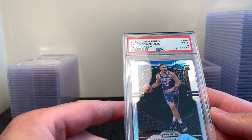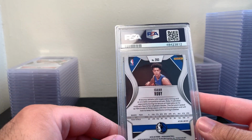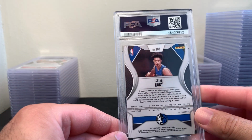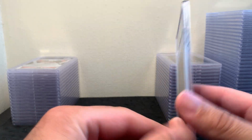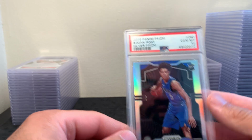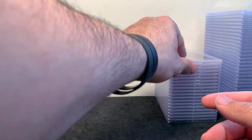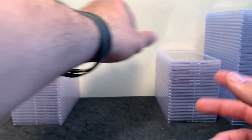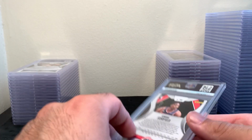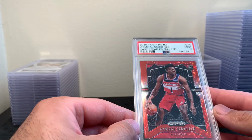Ignis Brazzekas Prism. This is a silver PSA 9. Again, this is Ignis. I think I'll still be able to make decent money. Guy doesn't have a lot of cards. Isaiah Roby. He has been playing pretty decent. I think he's starting for the Mavs right now, or at least he's getting a lot of playing time. PSA 10 silver. So again, this is one of the cards I'll be looking to move, a guy who's playing better than I thought he would. I'll look to move this card right now, along with that KD and probably a couple other players who are playing well at the moment. Most of these I'll wait till the flip of the basketball season.